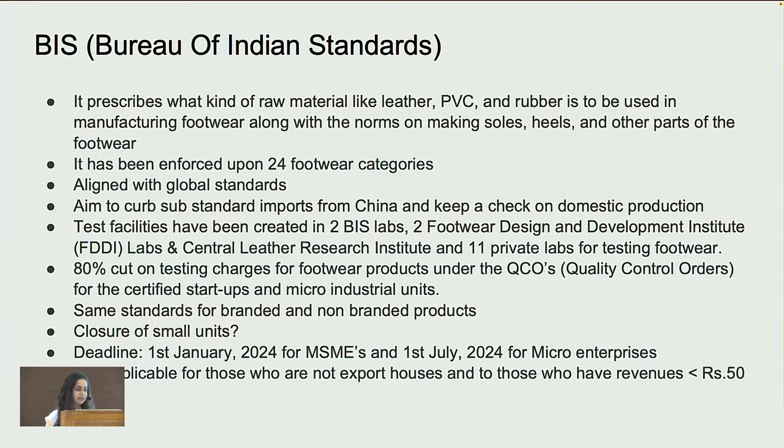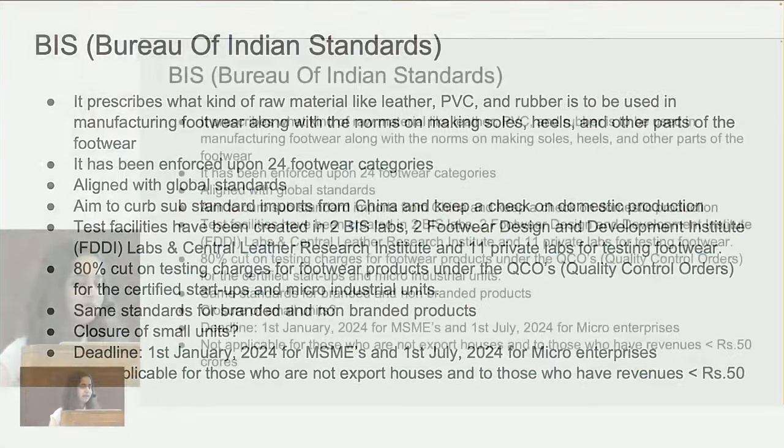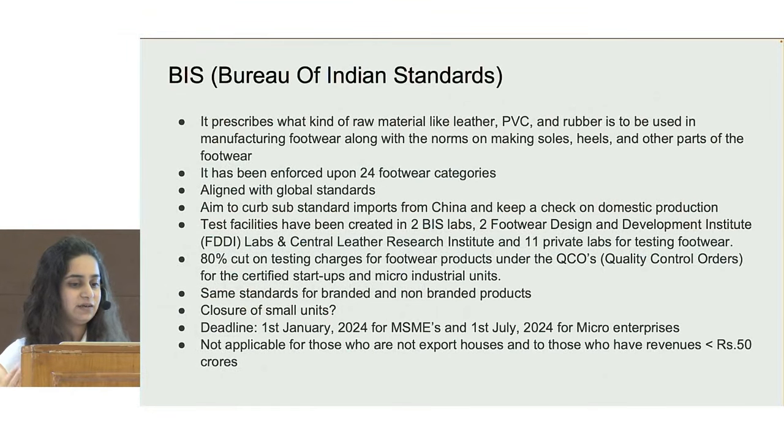We'll take a quick look at BIS, or Bureau of Indian Standards. So essentially, it prescribes what kind of raw material, whether PVC, leather, rubber, is to be used in the manufacturing of the footwear. And there are certain norms on making soles and other parts. It includes all kinds of shoes, so sports shoes, PVC, gumboots, everything. It has been currently enforced upon 24 categories within the industry, and the aim is to align it with global standards in order to curb substandard imports from China and keep a check on domestic production.